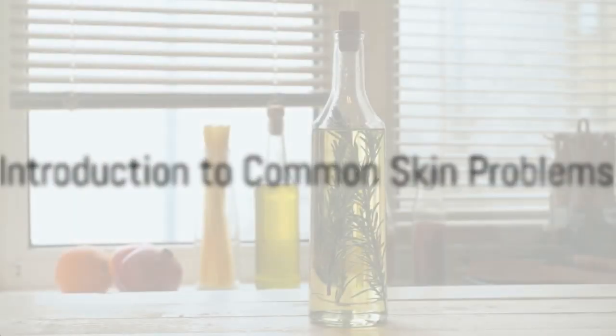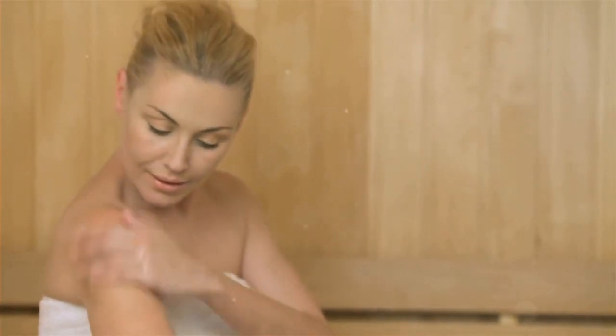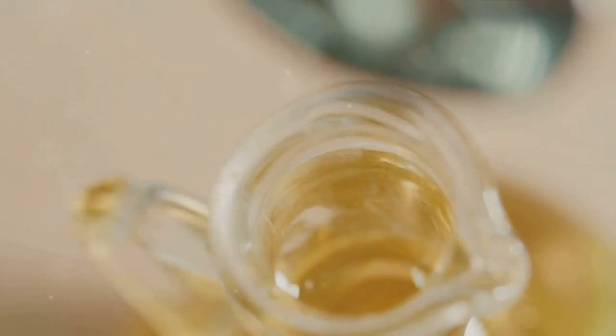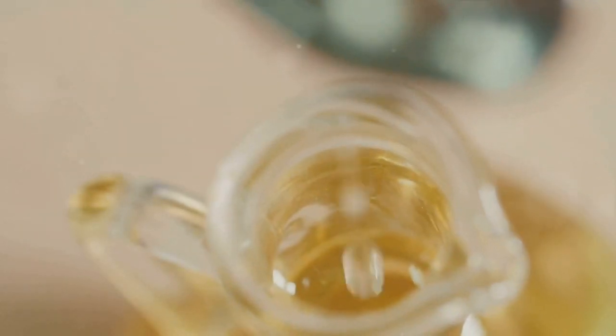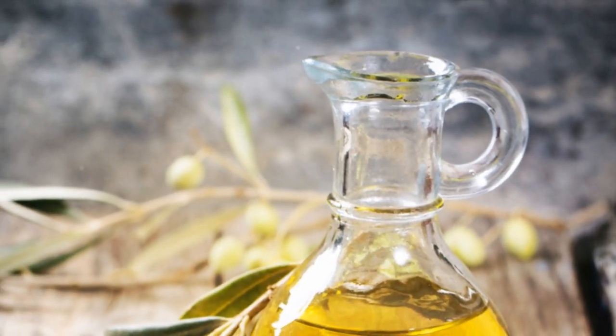Ever wondered why your skin never seems to achieve that flawless look, despite all the products you use? We're all familiar with common skin problems such as dryness, acne, and uneven skin tone. And we've all tried the usual solutions, creams, pills, and even drastic measures like laser treatments. But what if the answer isn't in a tube, capsule, or clinic?